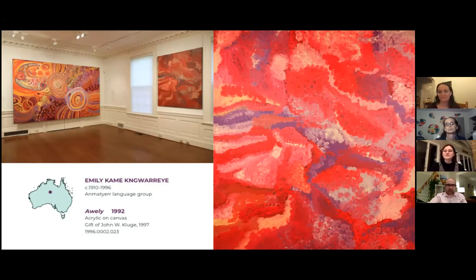So it's a great piece, and it does a lot to show the differences in ways to depict ancestral creation stories and ancestral knowledge. This painting, in comparison to the bark paintings we saw earlier, in comparison to the glass, it's all very different, but they have things that tie them together, and again, things that make them very different from each other.